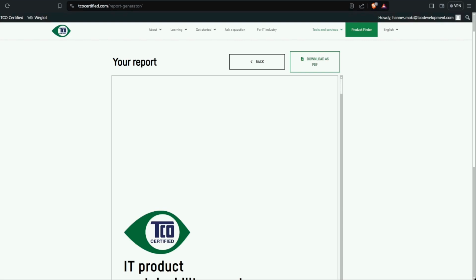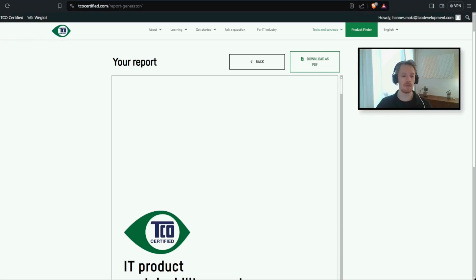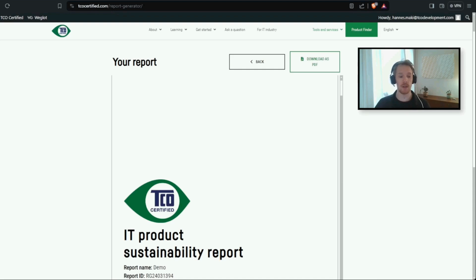So here it is, the brand new IT sustainability report that we just created. You can download it as a PDF using the button in the top right corner, but we won't do that right now. So let's take a look at the report page by page.